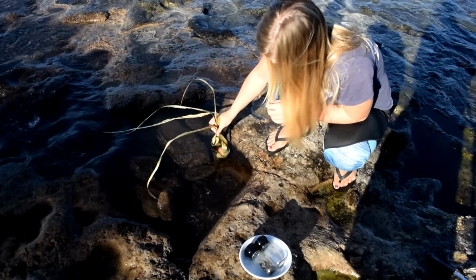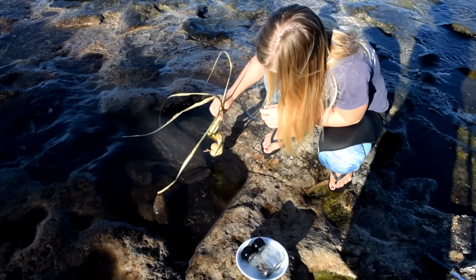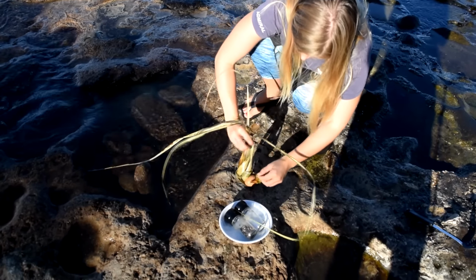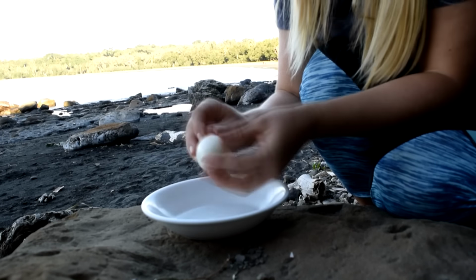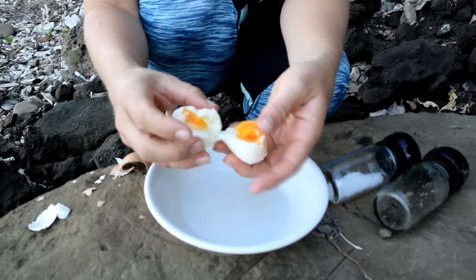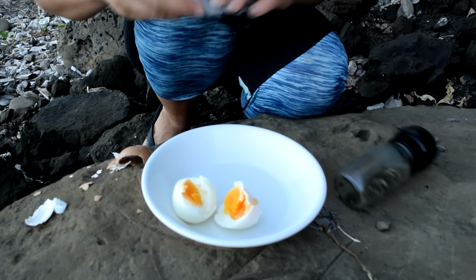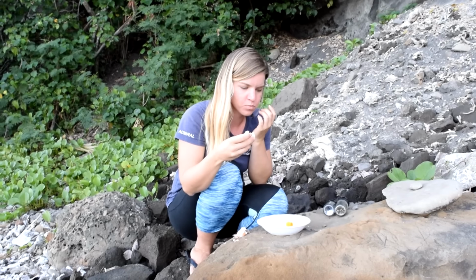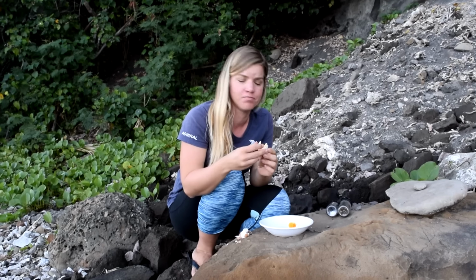Yep, time. Don't lose the egg! Don't lose the egg! It's cooked. Oh, look at that! Perfectly done. Bit of salt and pepper? I reckon so. Does it taste extra eggy because it's being cooked in an eggy sulphur? No? Yeah, it's good. There we go. Nice.